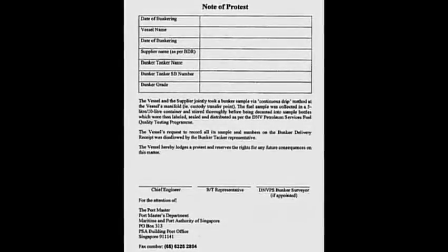Even when BDN entry of the actual received quantity has been rejected by the supplier, the ship should prepare a letter of protest to that effect and sign the BDN with a remark. The ship management company will indicate the proper addressee for the letter of protest, a copy of which the master will keep on board.